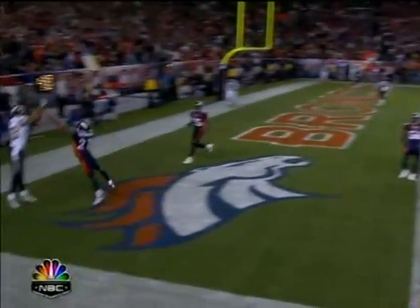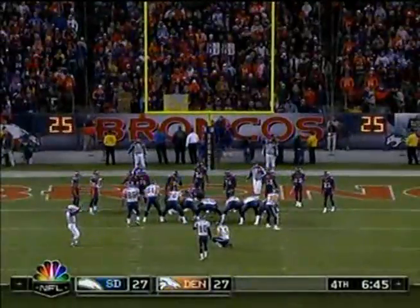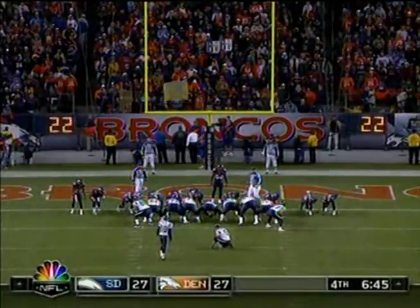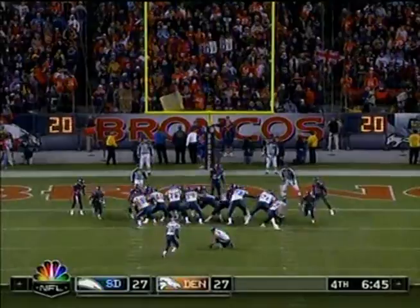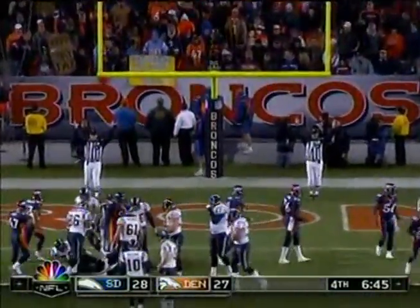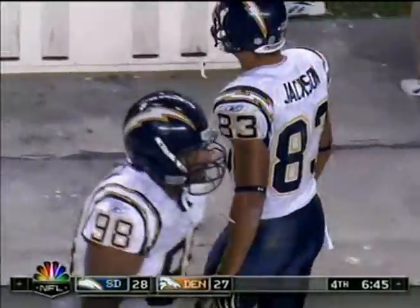Real close. He looks as if he has possession there. He gets both feet down. Then there's contact from Williams. The side judge is looking right at it, and it's a touchdown. And upstairs, the Bronco defensive assistants are looking at it, and they tell Shanahan, don't even challenge. Save the timeout. The extra point by Kading is good.